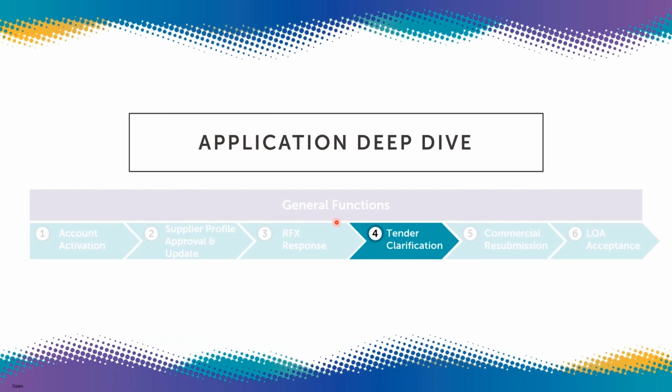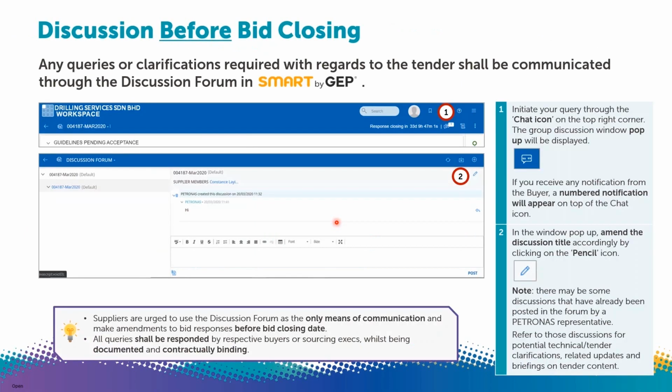The next function we'll be covering is the tender clarification. If you have any queries or require any clarification regarding the tender, you must do so using the discussion forum. You can access the discussion forum by clicking the chat icon at the top. There's a chat icon here in the artifact section. So you click on the item, then you will get to see the discussion forum here.